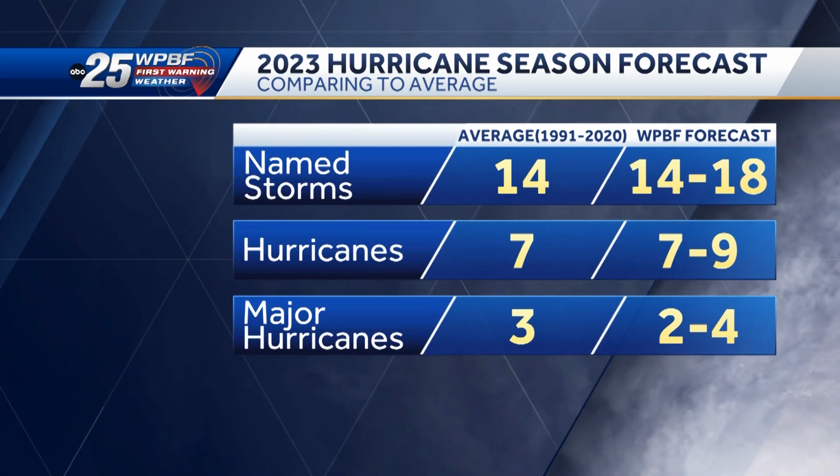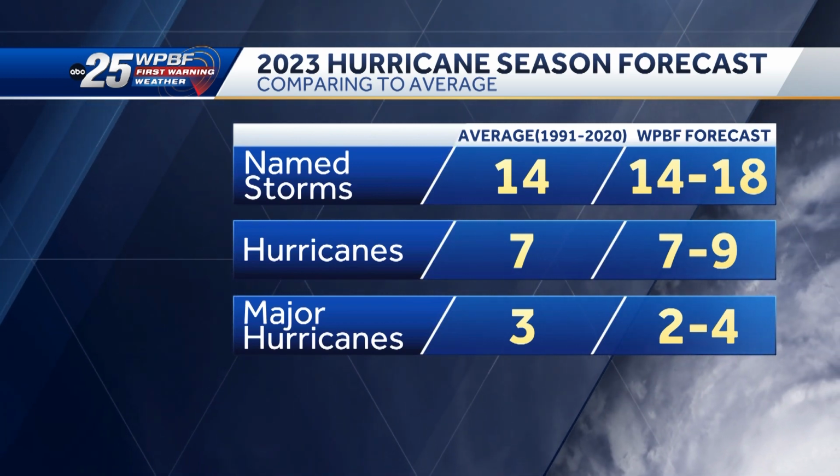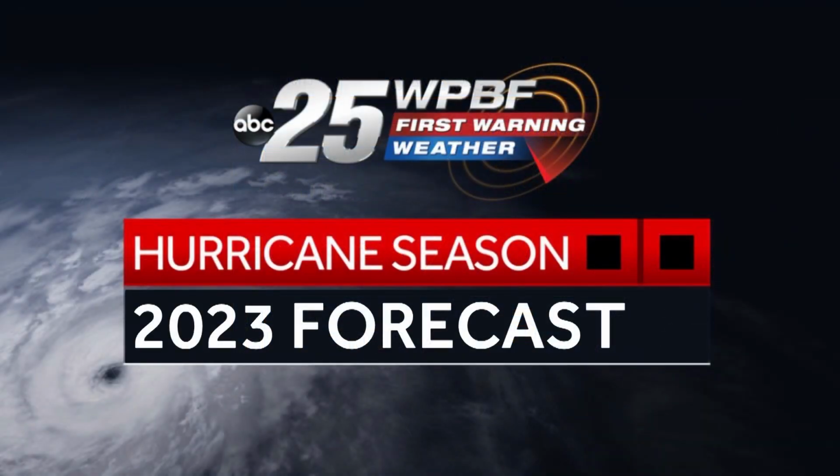However, we put this out in March. Those forecasts came out later in the year. So we're all close to the same par. We're a little bit higher than some of the other folks that have put out their forecast for this year. So that is a look at our hurricane season forecast.